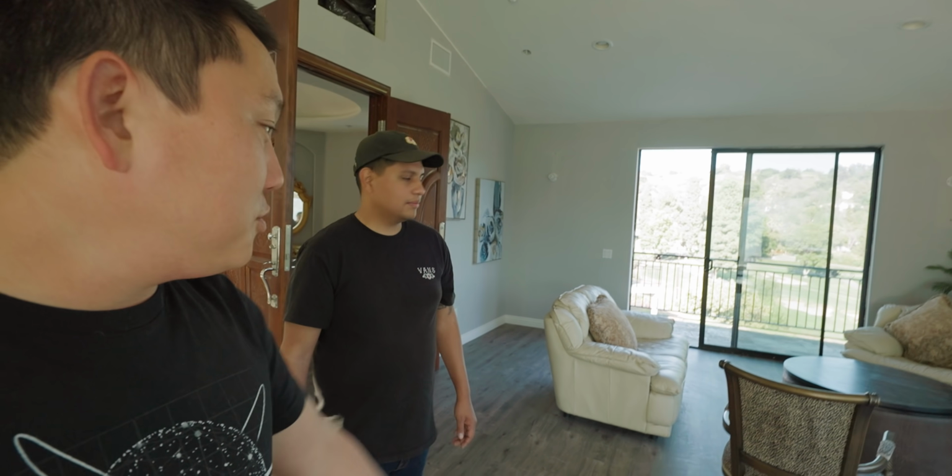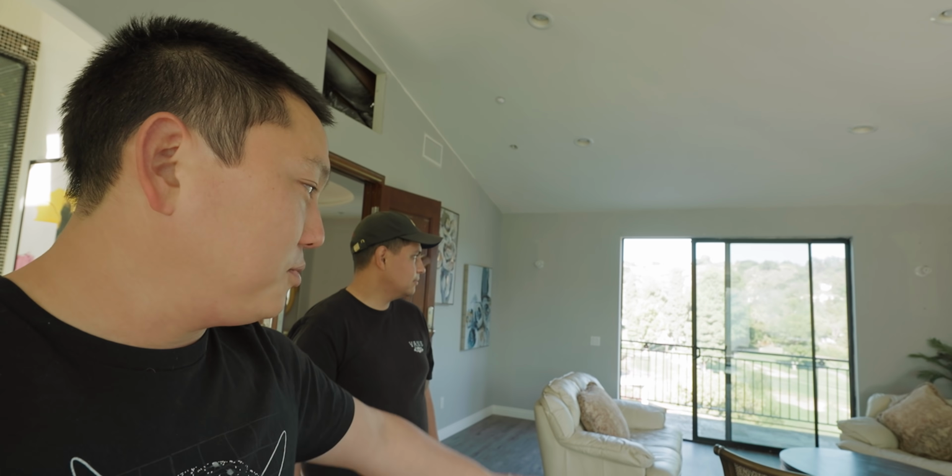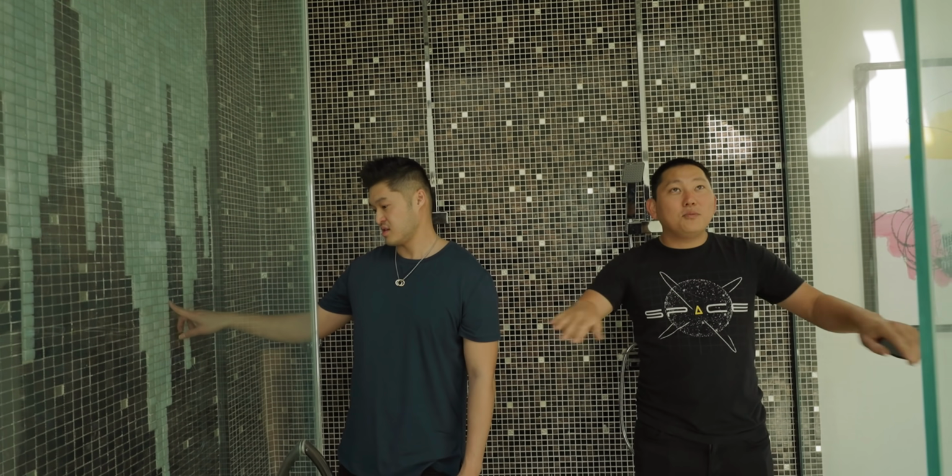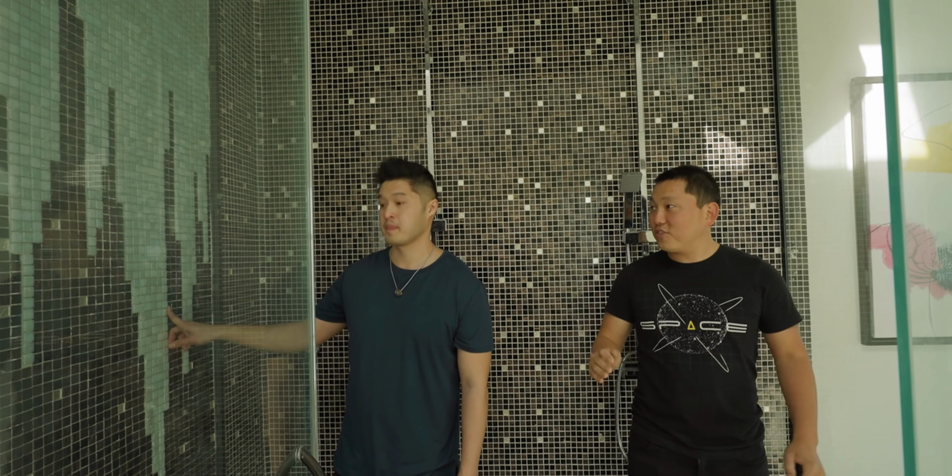This master bedroom is insane. You got like your bedroom, you just have like a whole other room. This is legit a living room right here in the bedroom. Ready for this bathroom though? This is the biggest shower I've ever seen in my life. This is straight up about the same amount of space in here as I had at my first apartment.